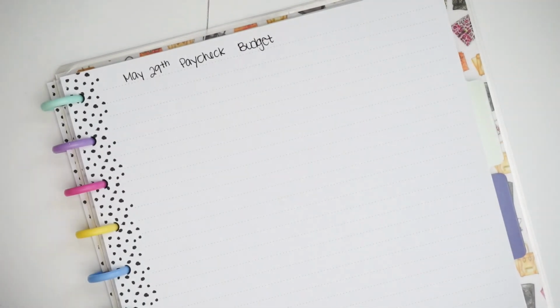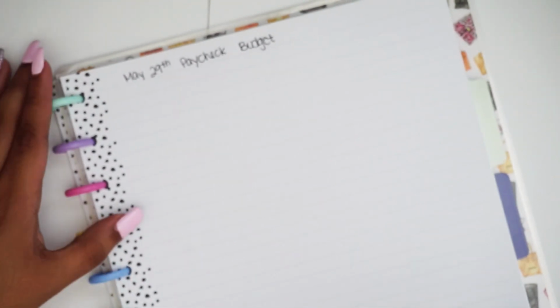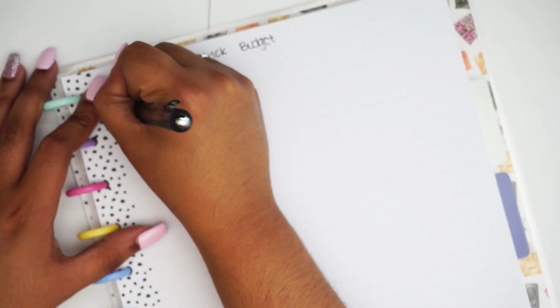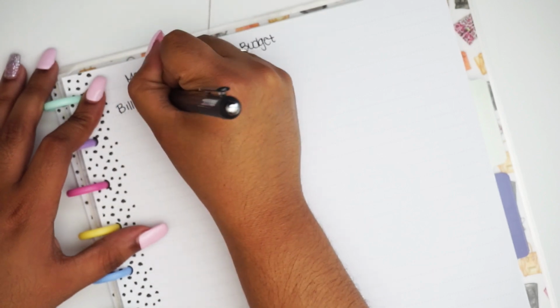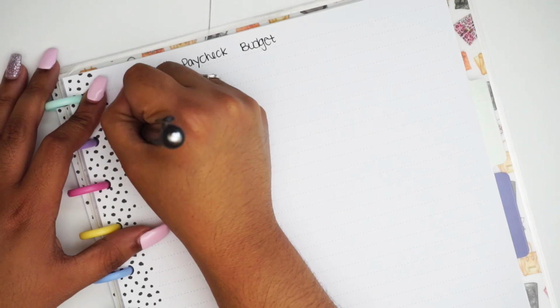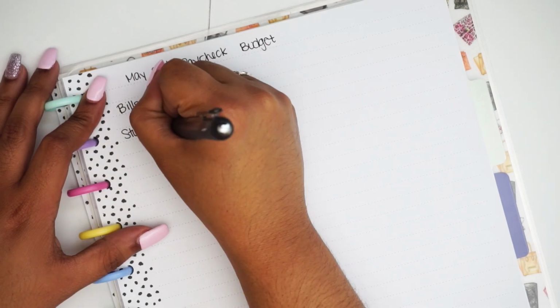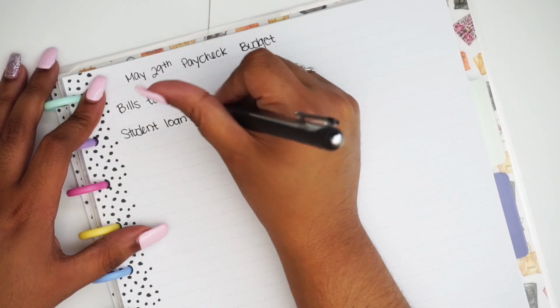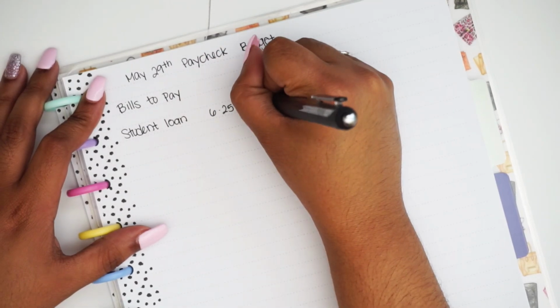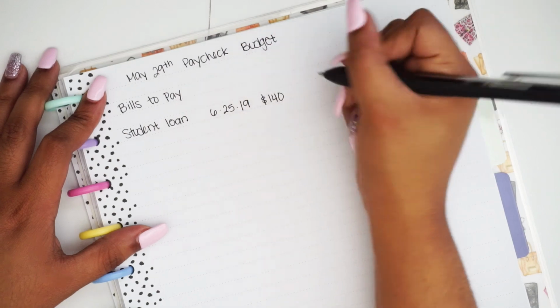What I'm gonna do is reference my actual month budget. If you haven't seen that, I'll link it right here up in the cards, and we're just gonna get right to it. The only bills that I have to pay, I'm gonna put bills to pay right over here, is my student loan. And that one is due on the 25th of every month. And that one is $140.